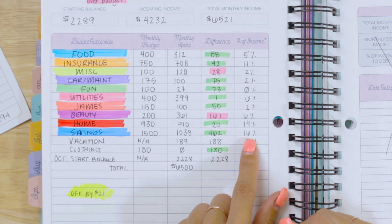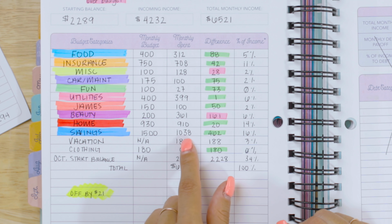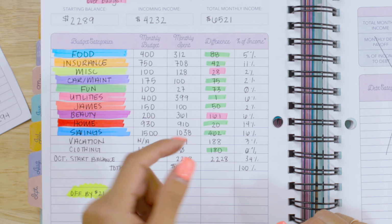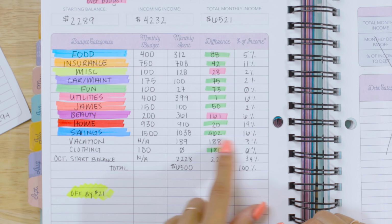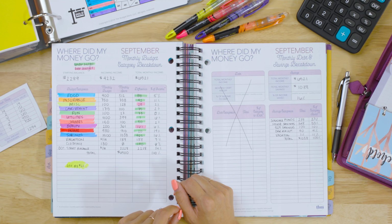So I had some money left in my checking account in my cash envelopes at the end of September that rolled over into the new month of October. I also saved 16% of my income. I saved a little over $1,000. The next biggest expense for me is, of course, my rent, which is about 14% of my income.